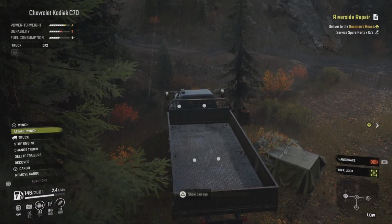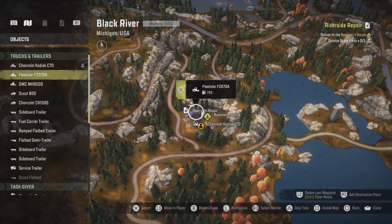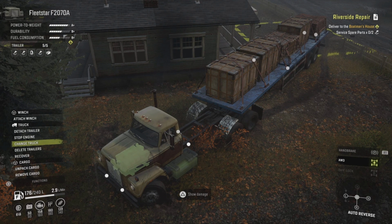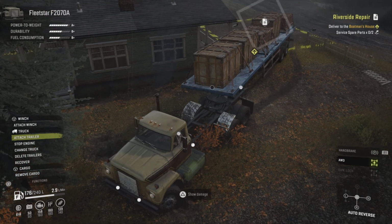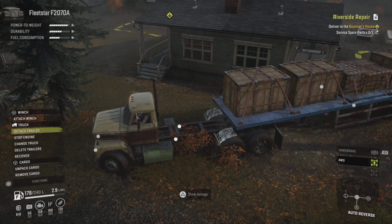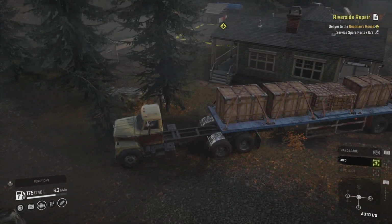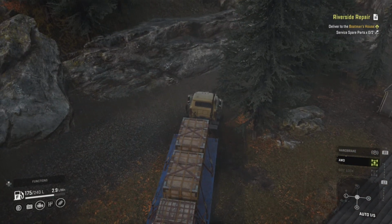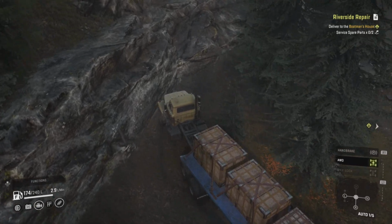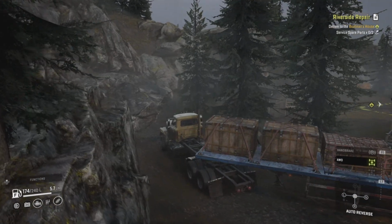Okay, let's park this up. We must be able to get the Fleetstar going from where it is. I was going to use the Kodiak to free it, but I'm not sure it'd be able to. Let's see what we can do here. Yeah, okay. Let's unhook the trailer, reattach, and hopefully that's got us off. There we go. I just figured that if we unhook the trailer... Oh, tree. If we unhook the trailer, that may just move it enough. That bounce that you get when you unhook a trailer and reattach may be enough to get us off. And I'm amazed it worked so well, but it did.